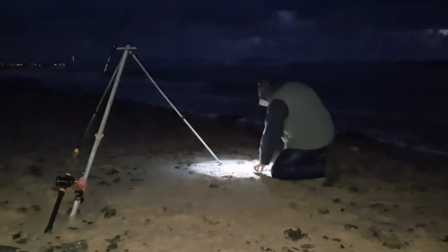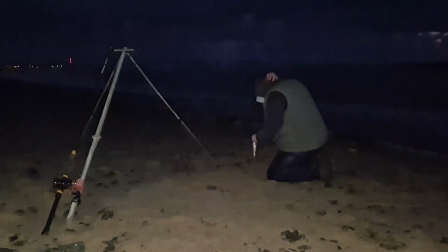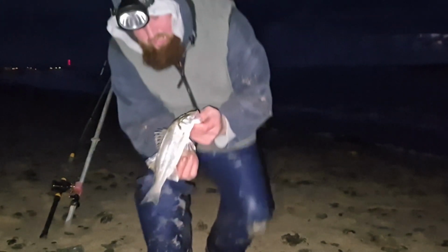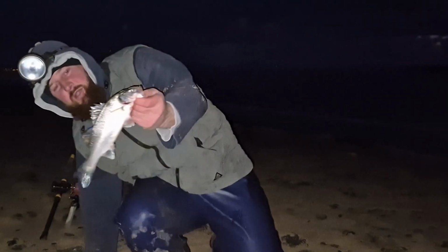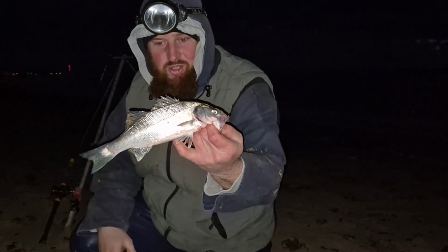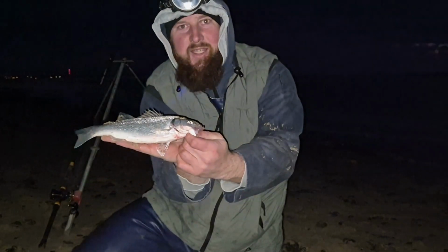Well, I've just reeled in this little guy. Let me get the hook out of him. I'm not sure what the focus is like. The wind's making it hard. Whoa, the wind's pushing me over now. Tiny little bass. Tiny little schoolie, well undersized. We'll get it back. Look at that, it's the size of my hand.